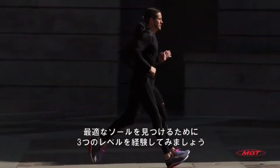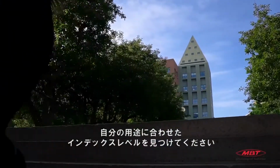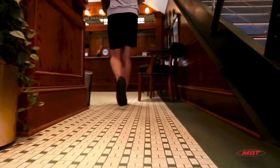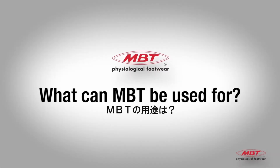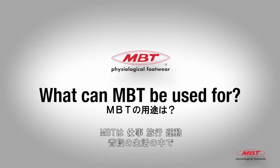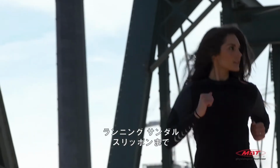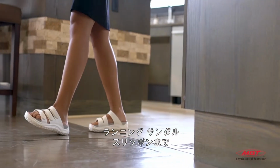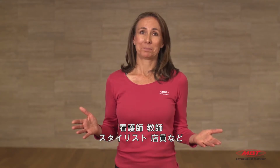One may find that the index level that works best for exercise is different from the index level that works best for standing on their feet all day at work. MBT has long been loved by those looking for comfort during work, travel, fitness, everyday walking and standing. With a performance running line and casual recovery sandals and slip-ons, MBT has something for you from Monday to Sunday.